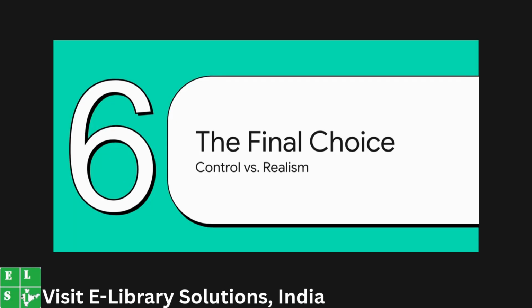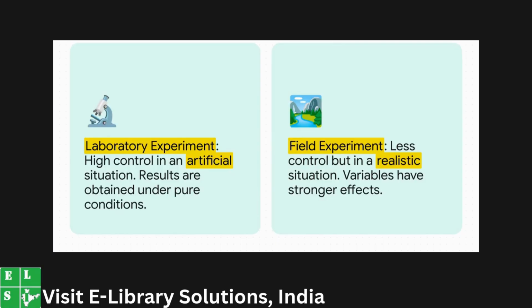But okay, even within the powerful world of experiments, researchers face a huge choice. It's this constant battle. A trade-off, really, between perfect control and messy, complicated reality. And this slide lays that choice out perfectly. On one side, you have the lab experiment. This happens in a super controlled artificial setting. You get a ton of control, which is great for being sure about cause and effect, but it's not exactly the real world, is it?